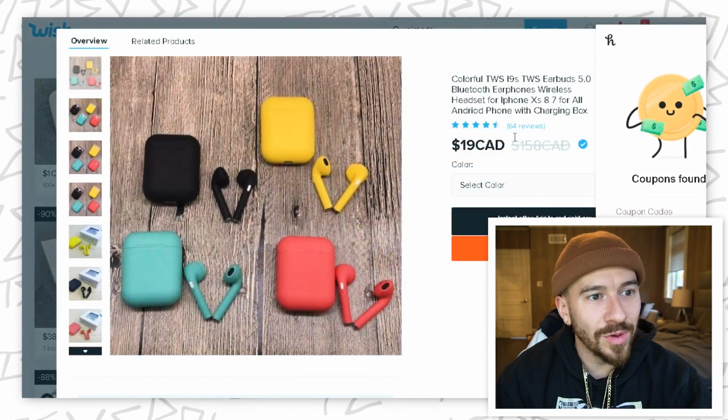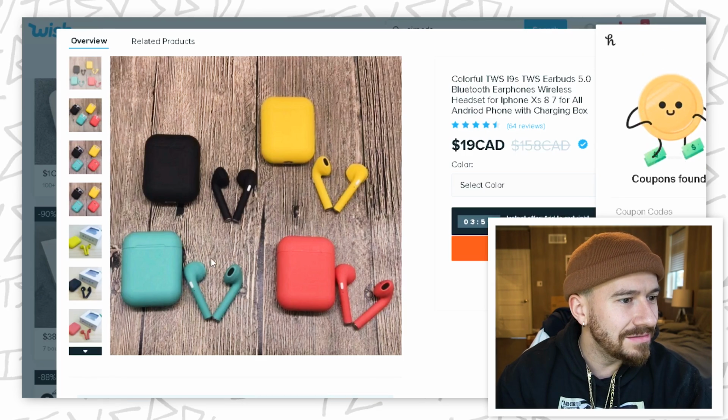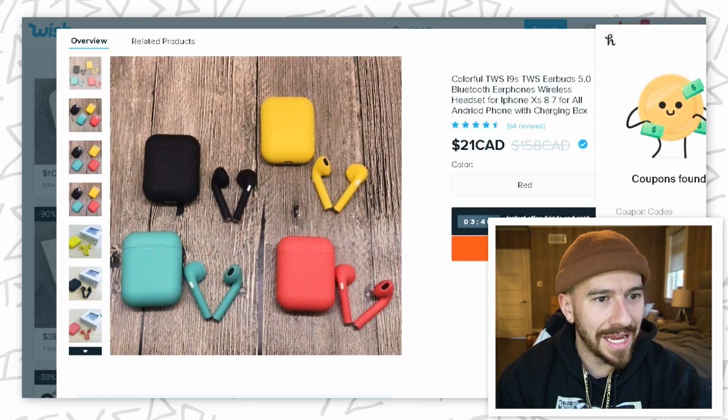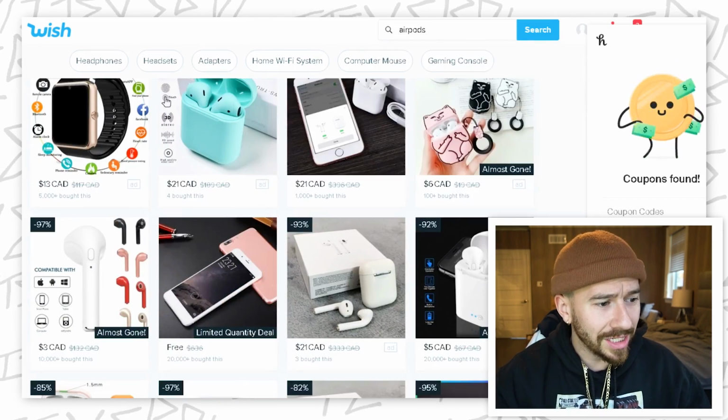Ooh, we got some colored ones. TWS, I don't even know what this is. Earbud, yellow, red, teal. These are kind of lit. Okay, they look pretty solid. Let's try it out. I'm gonna go with the red vibes. Add that to the cart. 21 bucks, fam. AirPods are like $200. This is a bargain if these actually work.